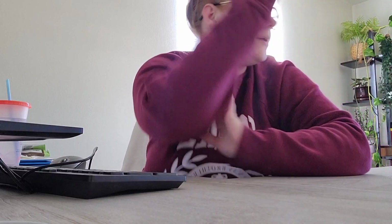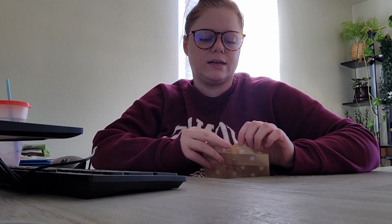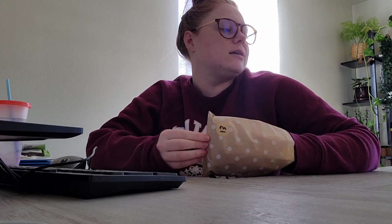But it's lunchtime now, and I haven't opened my Advent for the day. So I figured I would do that really quickly here. It is day 13, and today's colorway is gingerbread cookie. So I'm guessing that this is going to be like tan, like light brown, maybe some speckles. I don't know. Or, well, maybe not tan. Maybe it's going to be like a creamy tan brown. I don't know. That's my guess.